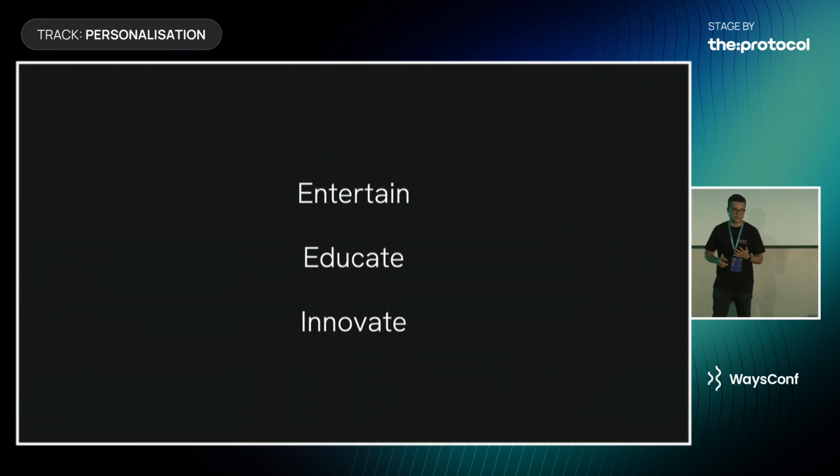During this workshop, we helped them and we helped us come up with 3 key objectives for the project. We wanted to entertain in a family-friendly way. We wanted to educate, teaching kids and their parents about these sweets, about the animals inside the bag, and about the worlds in which they live. And we wanted to innovate. We wanted to help Fruitella create something that pushed their brand forward and differentiated them on the shelf.